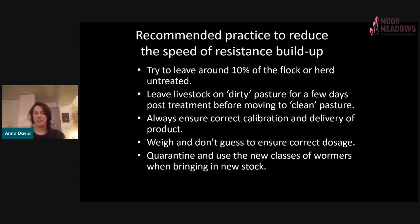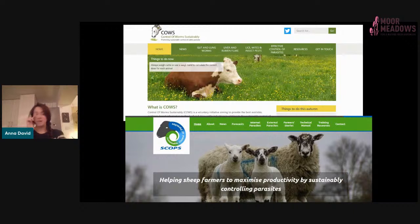And then calibrating equipment and weighing, making sure you quarantine stock coming onto a farm and treating them before they go out onto pasture. All these things are really best practice to try and reduce some of the big problems with resistance that are building up. And if you're interested in finding out more about some of those issues, and if you're not already familiar with these websites, then COWS and SCOPS are really great things to have a look at, because they're brilliant resources on these issues.